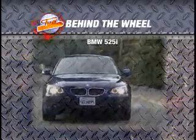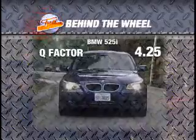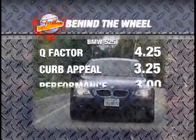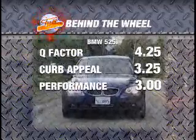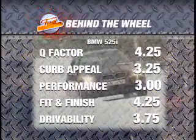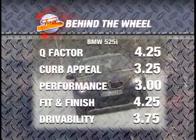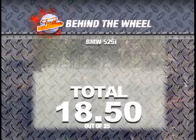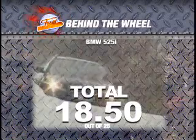Let's see how Dennis and Ian scored the 2007 BMW 525i. For Q Factor, they gave it a 4.25. For curb appeal, a 3.25. In performance, it got a 3.0. For fit and finish, a 4.25. And finally, in drivability, a 3.75. Dennis and Ian gave the 2007 BMW 525i 18.5 out of a possible 25.